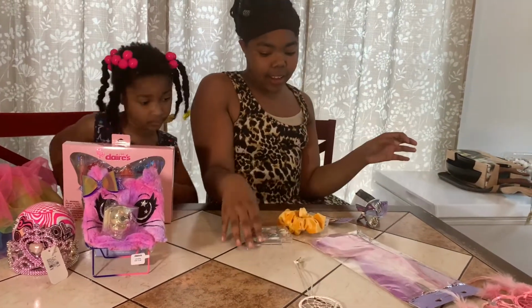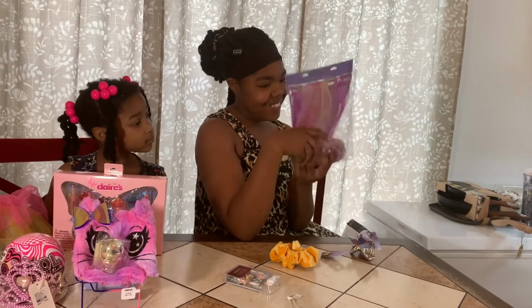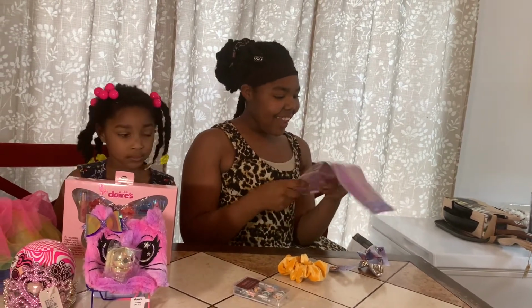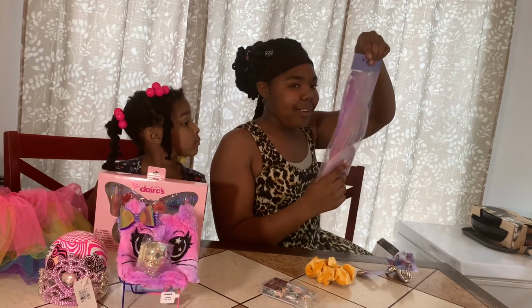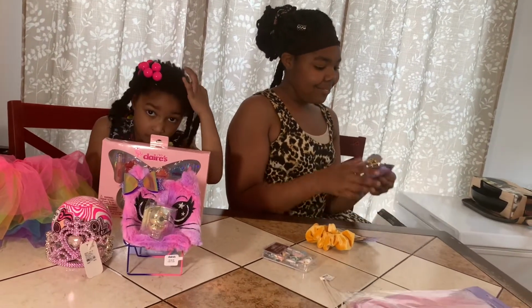The next thing that I got is hair extensions. Now they're really cute. I like them. And I asked my mommy, and she did my hair because she did me some buns so that I can clip these around the buns and make my hair really green.